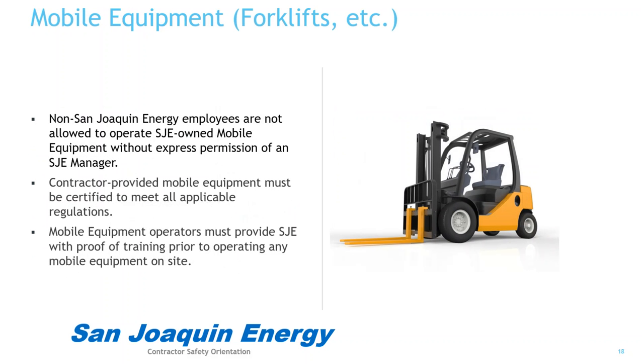Mobile equipment. Non-San Joaquin Energy employees are not allowed to operate San Joaquin Energy-owned mobile equipment without express permission of SJE management. Contractor-provided mobile equipment must be certified to meet all applicable regulations. Mobile equipment operators must provide San Joaquin Energy with proof of training prior to operating any mobile equipment on site.